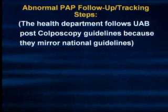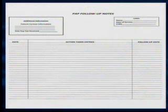So let's talk about the new form. This new form will go just behind the PAP tab. It's called the PAP follow-up notes. It's always going to be on top of whatever is received. Anytime a new PAP or colpo report or path report comes in, they'll go behind this page, and the flow of any received information will be added to this document.